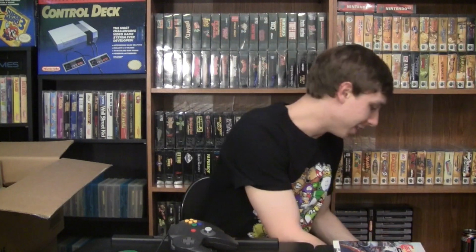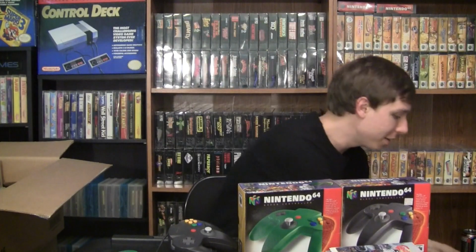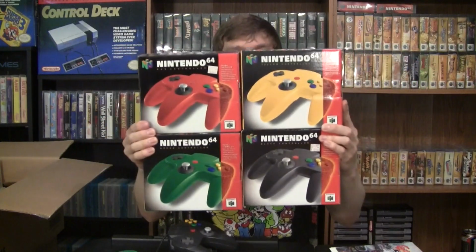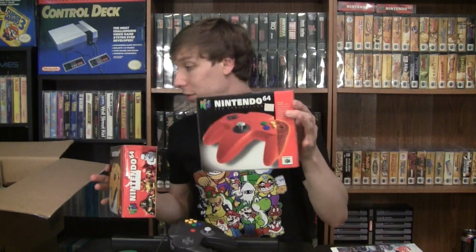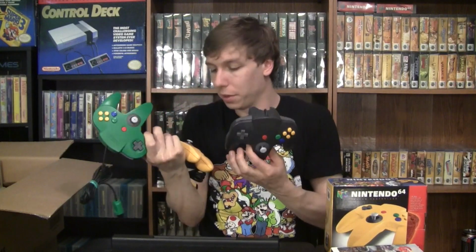So that was awesome, but these almost were even better. I've got 1, 2, 3, 4 minty N64 controller boxes here. I've never owned a boxed N64 controller in all my years of collecting, and here's four mint condition N64 controller boxes. Three of them actually had the controllers with them. The red one did not come with this deal, but I've got a red controller that I can throw in there. But here are the other ones, the yellow one, the green one, and the black one, all of which are unused. They're brand new, which is just crazy.